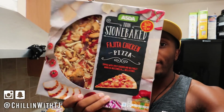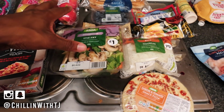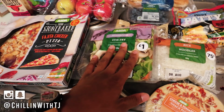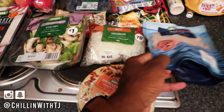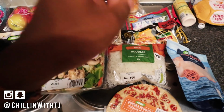Then we have the fajita pizza, already went over that. We also have a stir fry here. Those of you who have seen my videos, my full day eatings, and I think I made them a meal prep. I like making my like little healthy stir fries. So it's just like rice noodles, a big pack of stir fry veg, and some sort of meat. Today's going to be prawns, but I also use it with chicken and stuff like that. But this is my ideal match. These three is how I make my wonderful stir fries. You've probably seen them many times. If not, go on the channel.